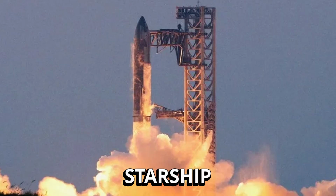The first challenge, getting off Earth. We need a rocket that's big, powerful, and reusable. That's where SpaceX's Starship comes in. The fully reusable spacecraft is designed to carry over 100 people and cargo to Mars. Standing at 400 feet tall, it's the biggest and most powerful rocket ever built.